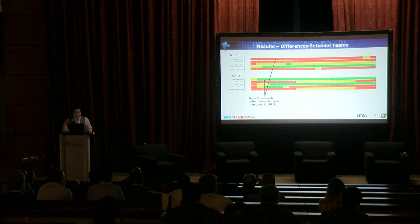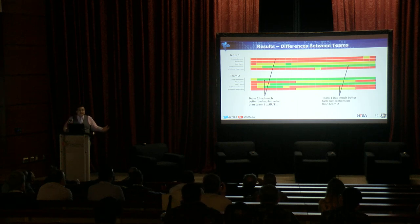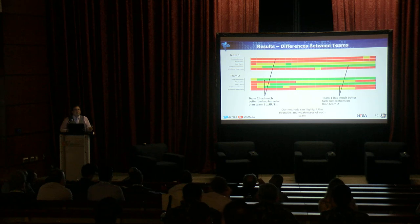But on the other hand, Team 1 had much better task comprehension than Team 2 did. So we see the opposite behavior, where Team 2 stayed relatively below expectation, besides this little bit right here, while Team 1 transitioned very quickly and maintained that above expectation level of performance. And so what does that tell us? Well, it tells us that these methods can highlight the strengths and weaknesses of each team, which is really, really important for personalized training.